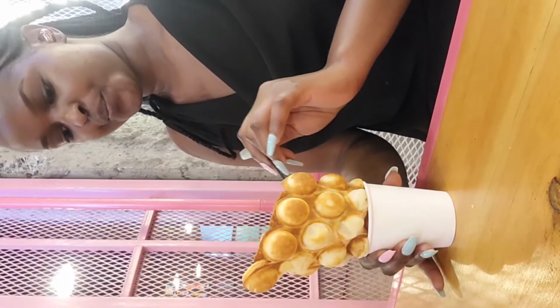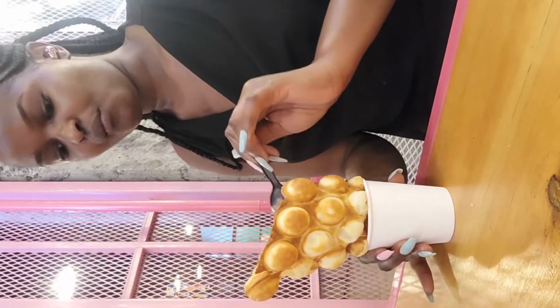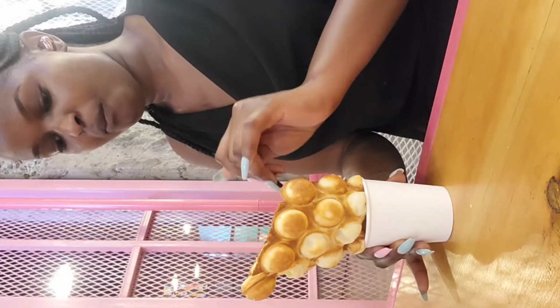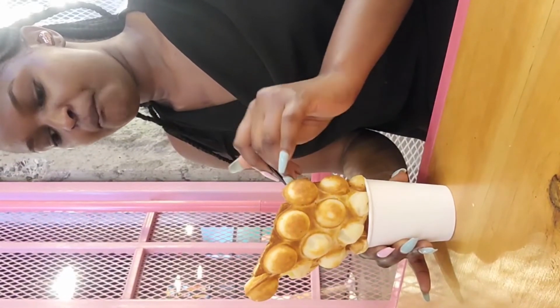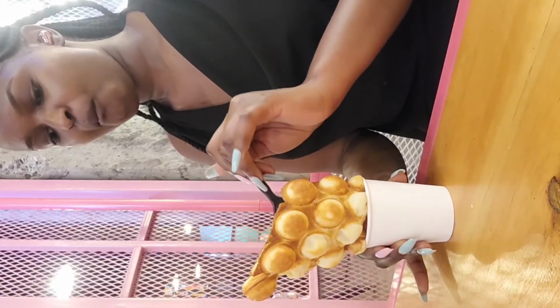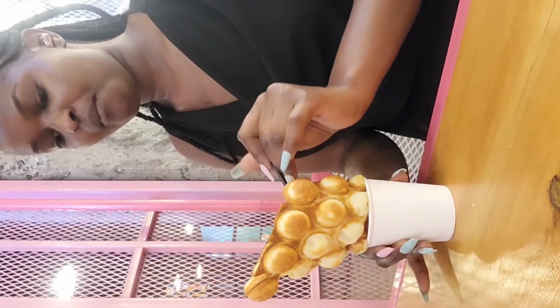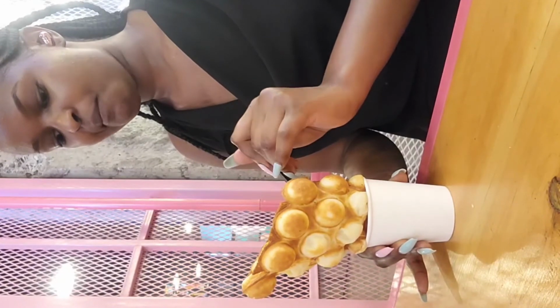That was it for the day, guys. So the ice cream costs 500 Kenyan shillings. That is $5. Another thing I wanted to tell you is the security in there is tight. You have to ask for permission before filming. For me, I never did, but I inquired from the waiter who served me first.